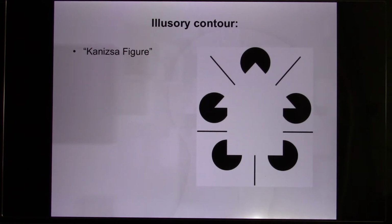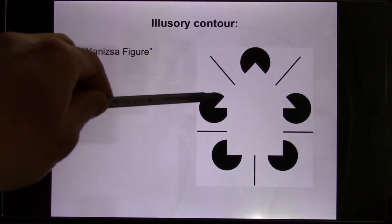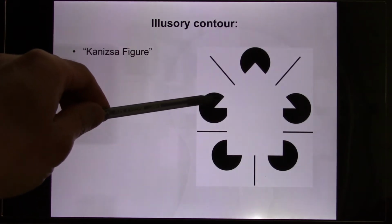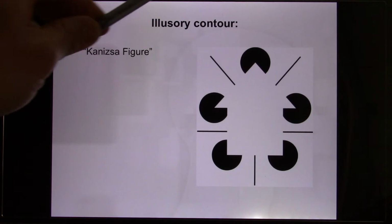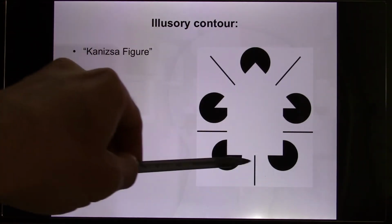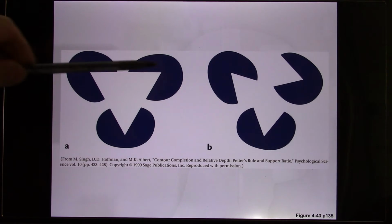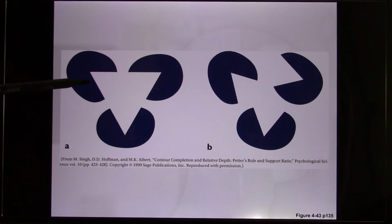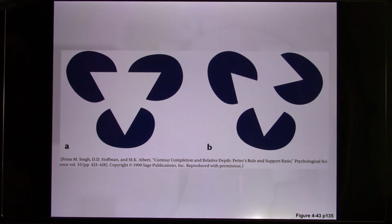Kanizsa's figure. This is a pretty famous psychologist. He created this figure. There's no error here. Your brain created it. And how did your brain create it? Because of the Gestalt rule. So your brain just automatically uses those rules and is able to recognize the object, and suddenly an arrow shows up even though there's no arrow. And there's another one. You see a triangle here, and they need to line up pretty well. When they break this line up, the triangle disappears.